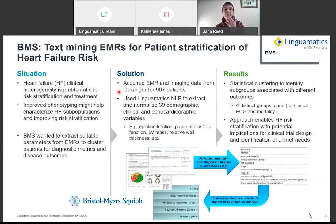So they got information for about 900 patients, and they used the NLP to extract and normalize nearly 40 different variables, demographic variables, clinical information, echocardiographic information, such as ejection fraction, grade of diastolic function, left ventricular mass, and so forth. So, the little schematic at the bottom is you can capture information from the physician summary, from the diagnostic images. You use an OCR process to extract that as text. It comes out as unnormalized text, and then they would need to use NLP to convert that into standardized values for analysis.